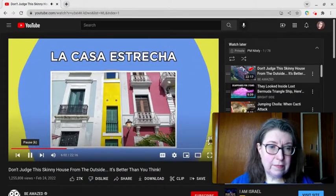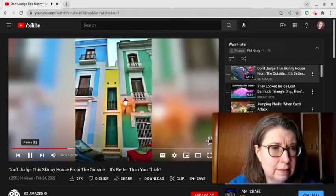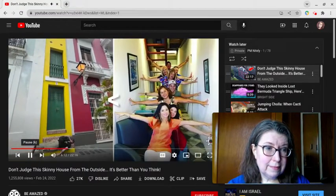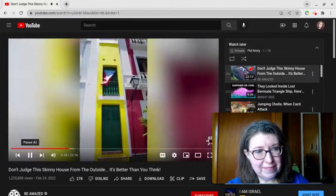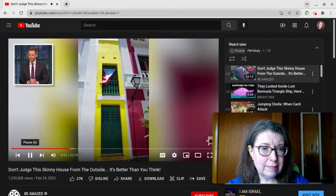La Casa Estrecha. Located in San Juan, Puerto Rico, La Casa Estrecha has a pocket-sized 5-foot wide estate, meaning this skinny home is slimmer than most people are tall. But as everyone knows, the little ones are often the feistiest. And judging by that canary yellow paint job, this casa is no exception.